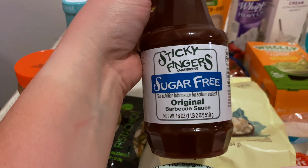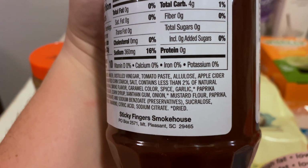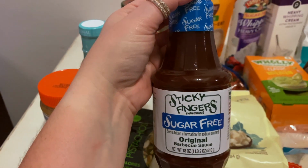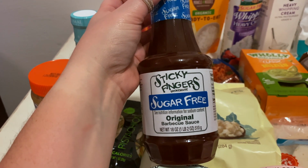Now, this is something I have never tried before. Sticky Fingers sugar-free barbecue sauce. I did not read the ingredients, and as you will see here, it does contain sucralose, which is a name for Splenda. I have not tried this yet. It is unopened, but again, it will probably be something I use in moderation.